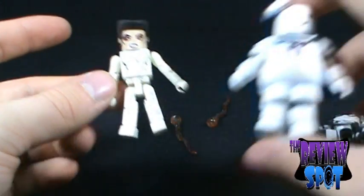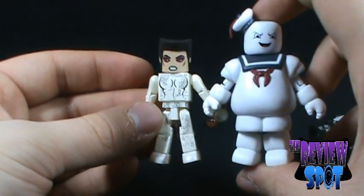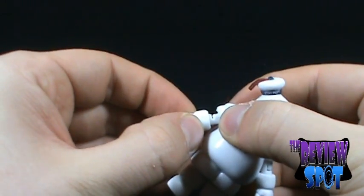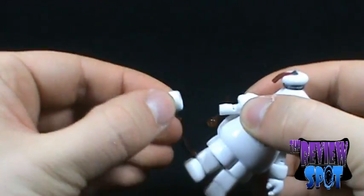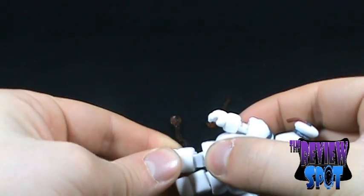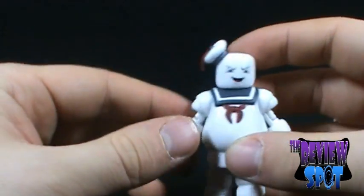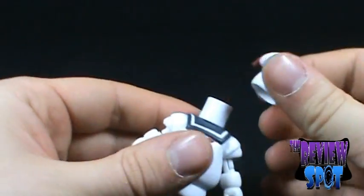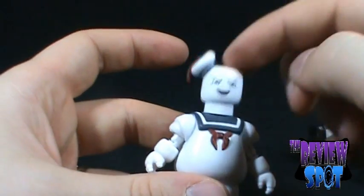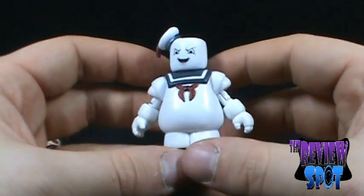We'll look at the Stay Puff, which actually has a good comparison. You can see he's quite a bit bigger than Gozer here, and the reason for it is that they've added the additional pieces to his body, like the hands, for example, are the extensions. The feet are the extensions to the legs, and then they've got the torso casing, making him much larger than other Minimates. Of course, he's got the standard Minimate head, and then they've just included the additional molded Stay Puff head over top.